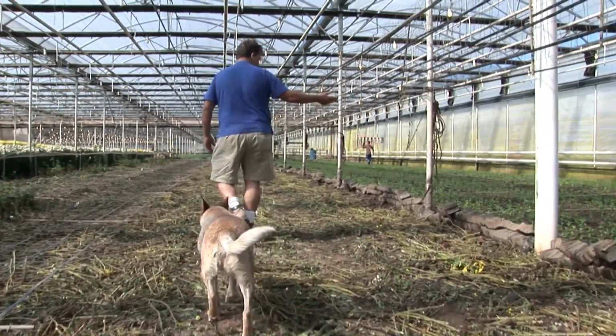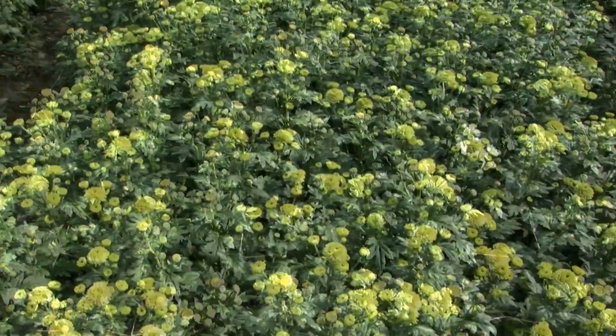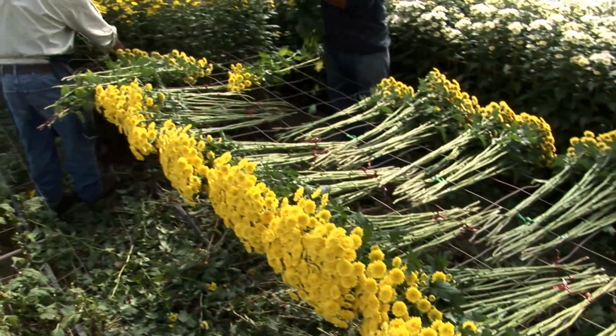The plants you see on your right-hand side, these were planted this morning. 13 weeks later, these will be the same as the flowers you see laying on the grid over there.